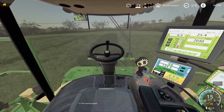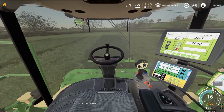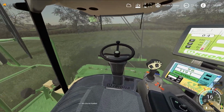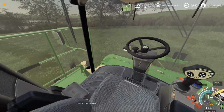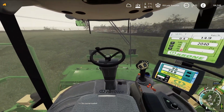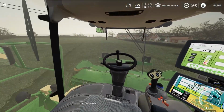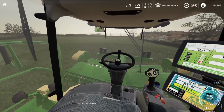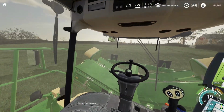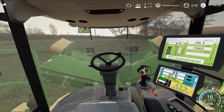Last run now. I am seriously impressed with this machine's capabilities. We can cut a lot of fields with this at the same time. It does not seem to show any downside. It is incredible, but I can't imagine how much a machine like this would cost. I'm assuming it's well over like $500,000, I should imagine. So it's a serious investment, but if you have a lot of ground to do, I guess it's worth it.